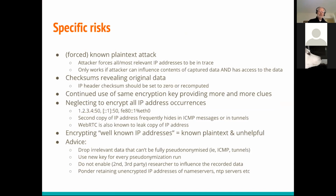A nice one that came up during the specification and standardization discussions was that if you have an IPv4 header, there is an actual super stupid checksum in there. If you only anonymize the IP address and do not change the checksum, it is a pretty nice hint to the identity of the original address. So if you are replacing IP addresses, then also update any checksums or zero them out, because otherwise you are leaving pretty strong hints. The other thing is, if you keep on using the same encryption key for hours and hours, then you are providing a ton of clues about who owns what IP address.